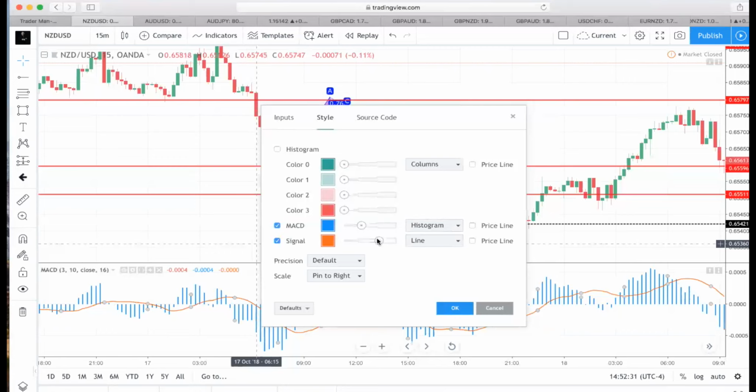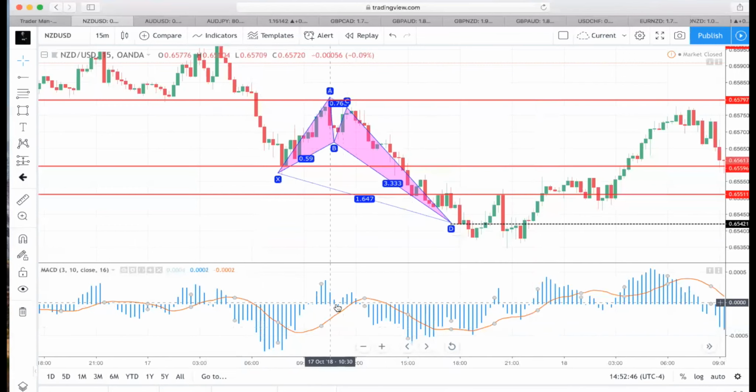For your signal, make sure that you beef up the signal just a little bit so it's easy to see, because this is a very vital component. And then simply come here to default and click save as default, so that way it's always there. So now we have our MACD 3-10-16.